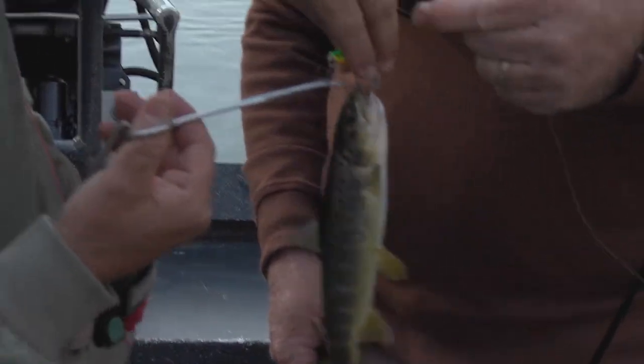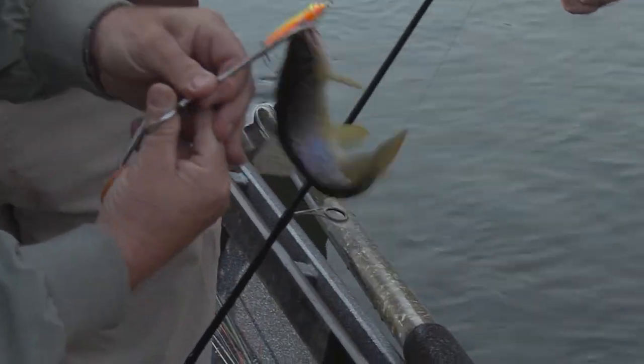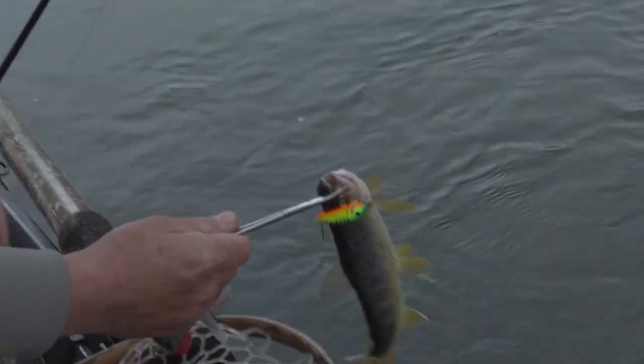All right. I maybe lifted him out of the net pretty quickly. Yeah. Oh man, he's looking good. We got the barbs down on this too, so that helps.